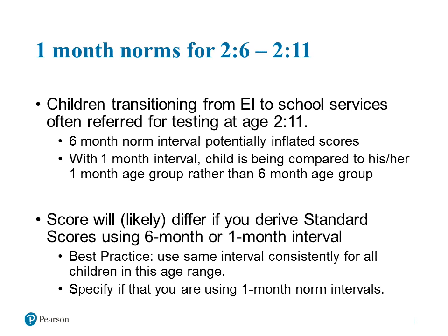Additionally, if we think about the PLS-5, it does have 1-month norms for 2-6 through 2-11. Why is that important? Well, it's important for thinking about those children who are transitioning from early intervention to school services. A lot of times the assessment happens, or is initiated, between that time range. Right? So if we're looking at a child who is 2 years, 10 months, and we're using the norms of a 2-year, 6-month-old, that 6-month norm interval potentially inflates scores.